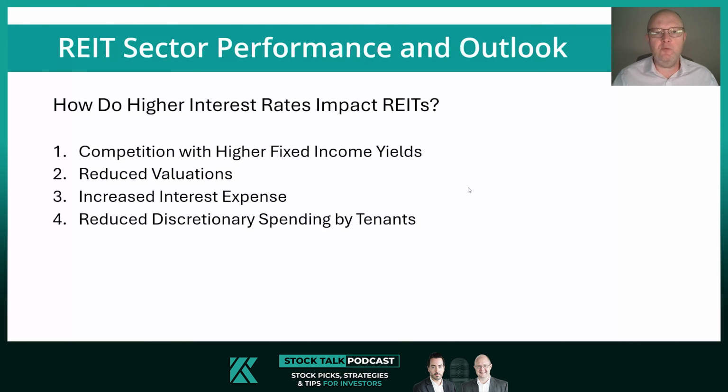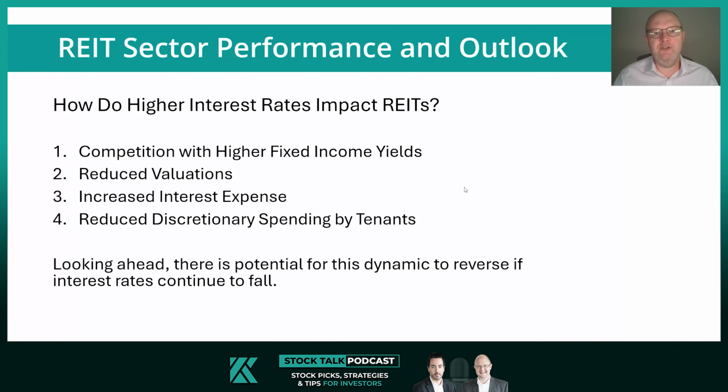Now, just recently, we've seen 2 Bank of Canada rate reductions. That's expected to continue probably at least until 2025. The US Fed is expected to follow suit. So there is potential looking ahead that as interest rates start to decline, this dynamic will reverse and it will actually be a beneficial environment for REITs. And this is likely part of the reason why REITs have come up in price over the last month on average.